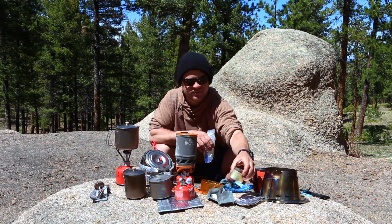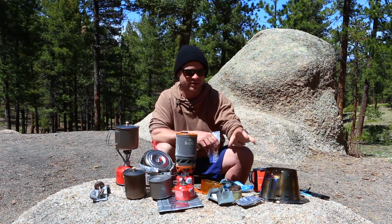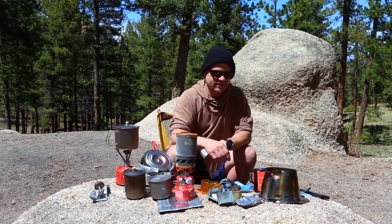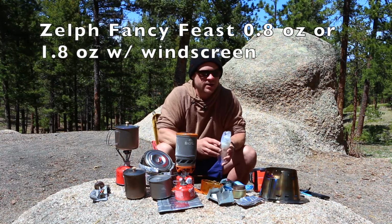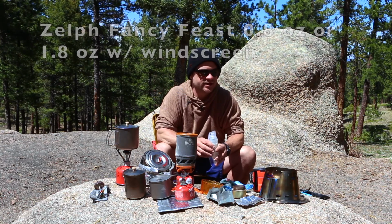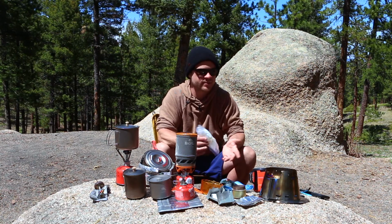I have used this little stove here, but you have to use this windscreen. I kind of don't like how a gust of wind can just take it from me, but I know a lot of people love these. They're little cat food cans. But very, very volatile. You can also start a forest fire very easily with them.